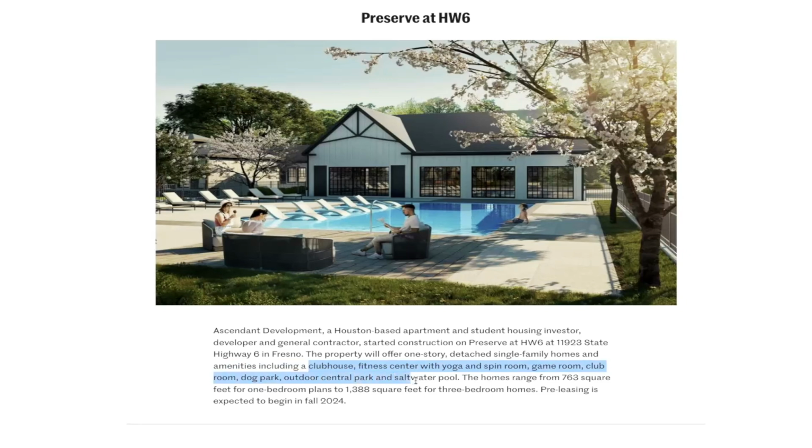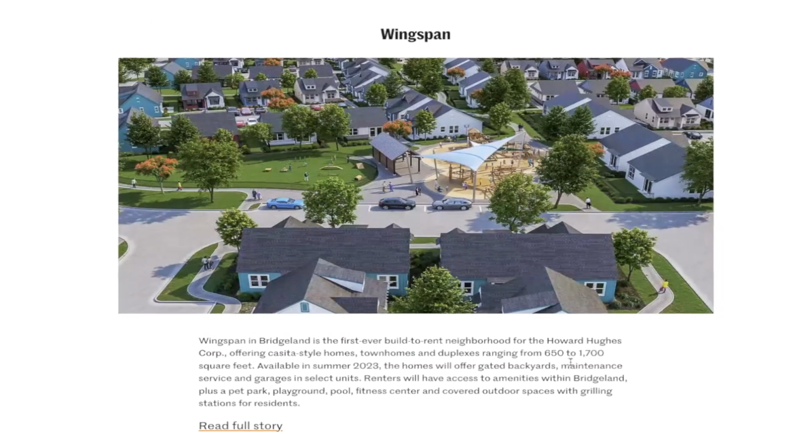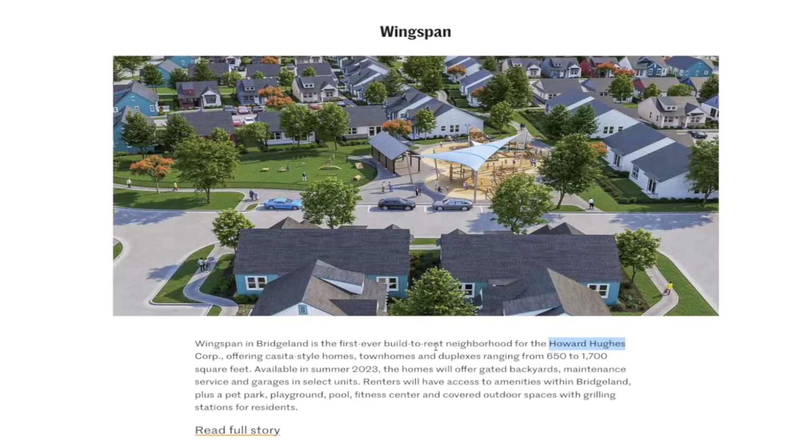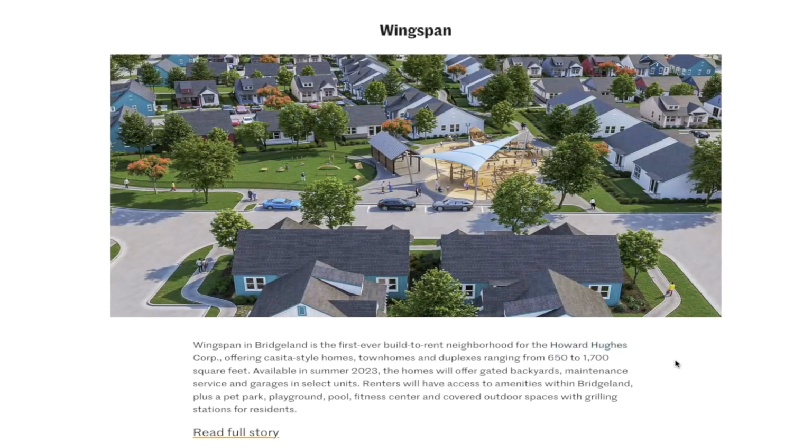So the homes are going to be anywhere from 763 square feet up to 1,388 square feet. They're going to have 1, 2, and 3 bedroom homes. Wingspan is going to be in Bridgeland, built by Howard Hughes, and it's going to be the first build-to-rent neighborhood for them.